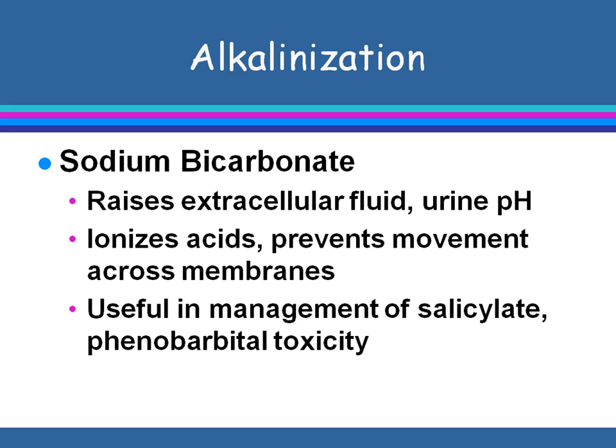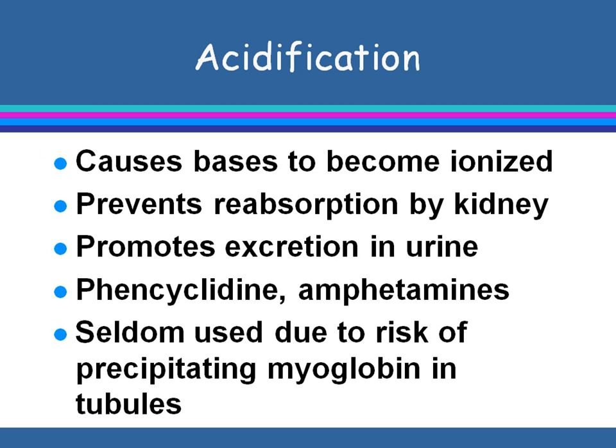What are the characteristics of things that easily pass through membranes? Small, uncharged. The hydrogen ion is a charged ion, and the acid is a charged ion, so they don't get absorbed easily. So when you change the pH and it's no longer as acidic, more of that acid, instead of being absorbed, gets excreted out. Make sense? So it raises the pH and ionizes the acids. As they become ionized, they can't cross the membrane, and now we get rid of stuff. So salicylates, phenobarbital, things that are acidic, we can do this.